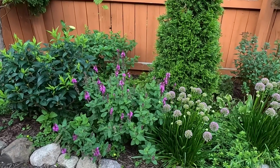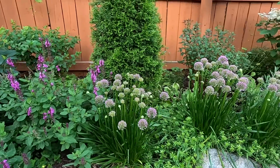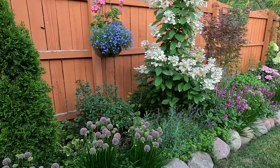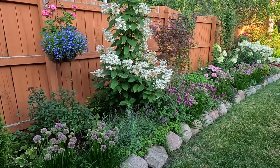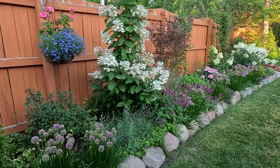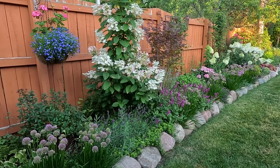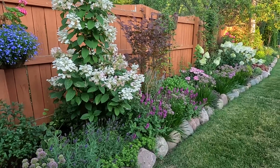We have more blooms on this rose marble salvia here that looks so pretty. This border right now has just come alive with summer color. It's just gorgeous, the pinks and the blues. We have the blue lobelia in the garden basket hanging up against the wall, and then all of those millennium allium along the border with that rose marble salvia.